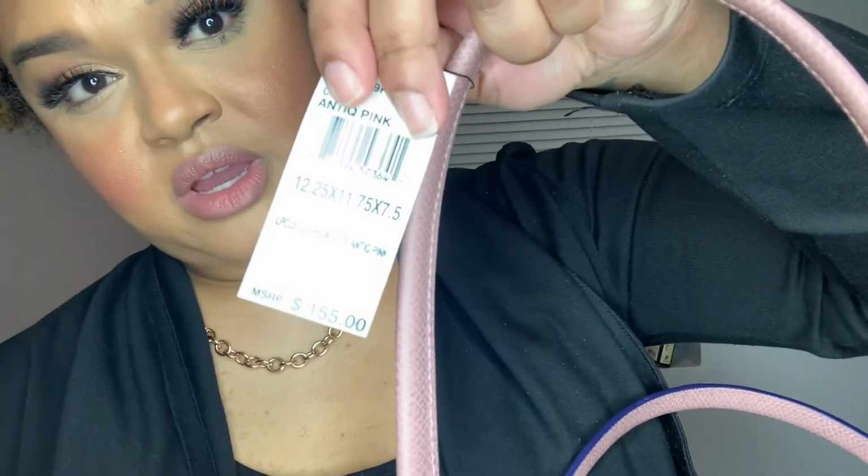And this bag retails for $100. See if we can get the price, $155 if you do want to purchase this at your local Nordstrom.